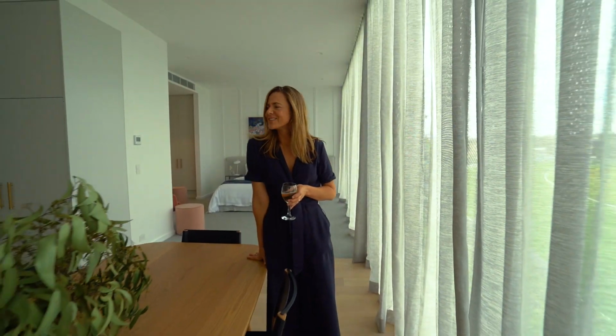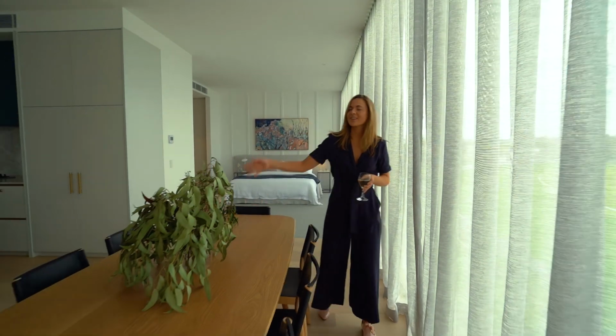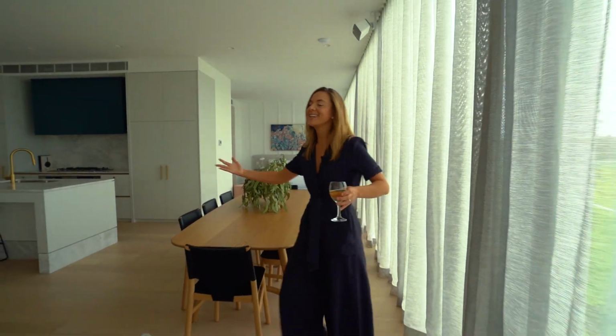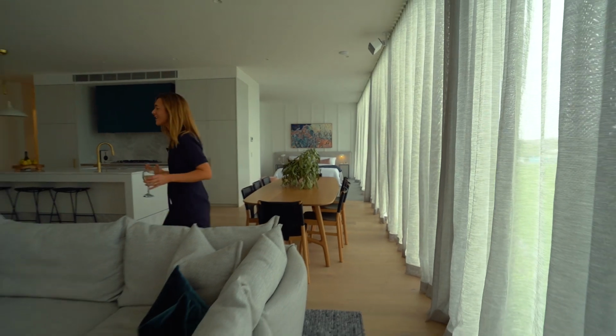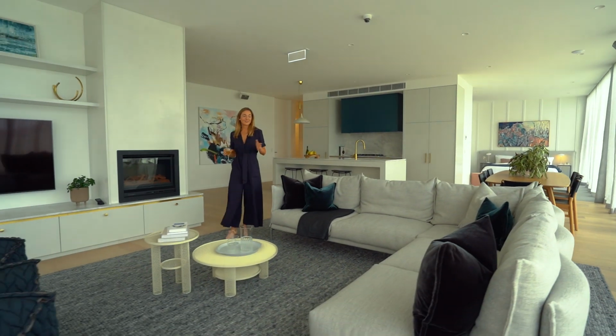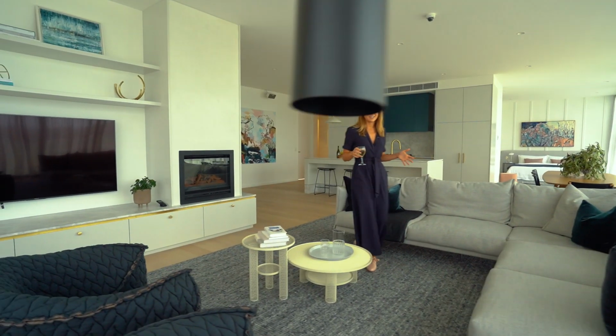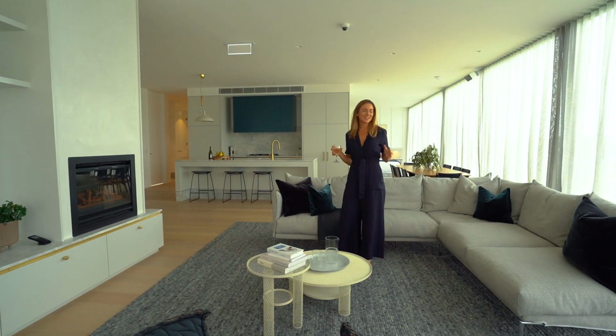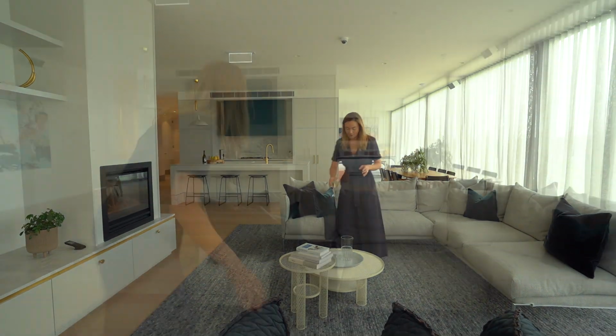I love this dining area. I like the fact that it rolls from the kitchen. It feels really nice, and then leading you into this gorgeous living area. This feels really good. I love the light timber floors. Oh, you've got your fireplace, your TV. It's got a nice central hub.